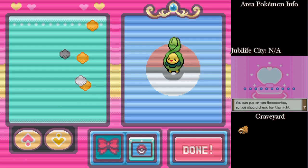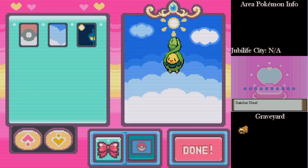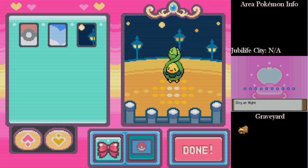Put on the accessories so you can check the right. Change the backgrounds with the square button on the right.